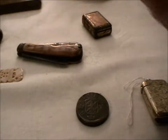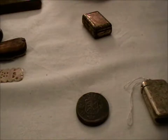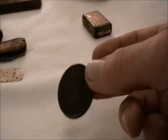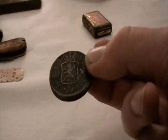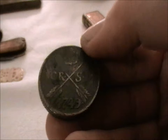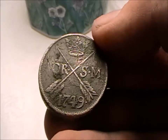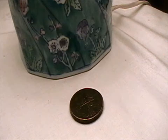So that was great. And then I saw someone next to that, where I got those things from, who was selling this coin. And I went and saw it and I was like, crikey, this looks awesome. Also it says 1749 on the bottom. Again, I'll move the camera into the light so you can see this a lot better. It says 749. You have to tell you the story.